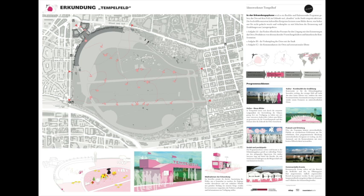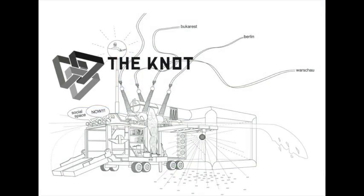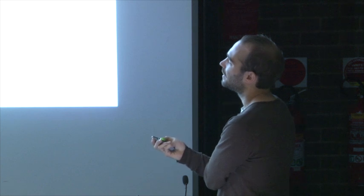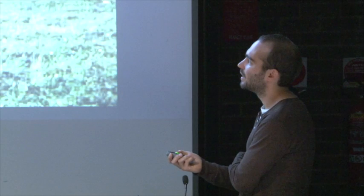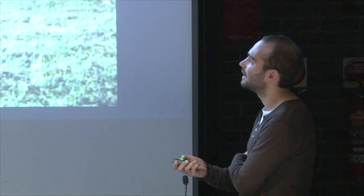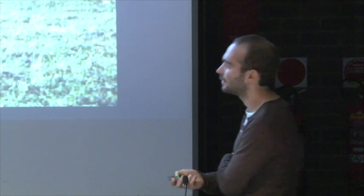Coming back to this exploration phase we suggested in the competition for the field, I want to show two projects. One is The Knot. There's also a big movie about it in our exhibition where you can go more deeply into it. But just to tell you what it's about, it's a mobile structure that is bringing artists and cultural activity to different places. It was active in Berlin, in Warsaw, and in Bucharest, and one of the first places it took place was at the Tempelhof airfield.